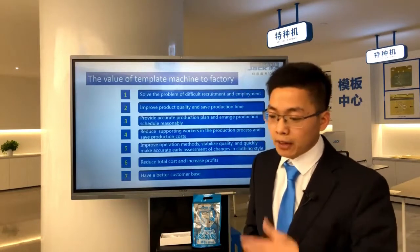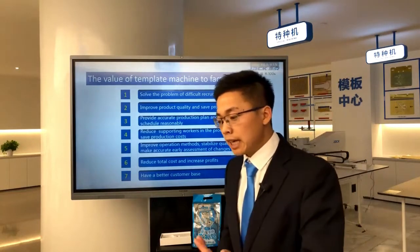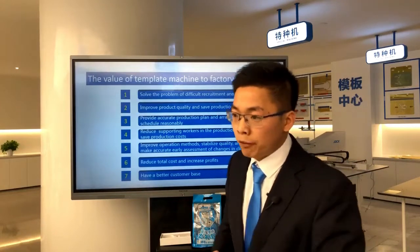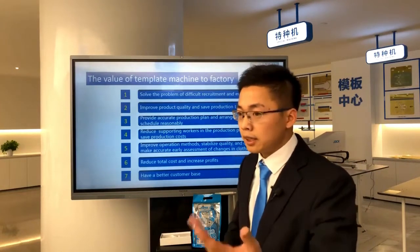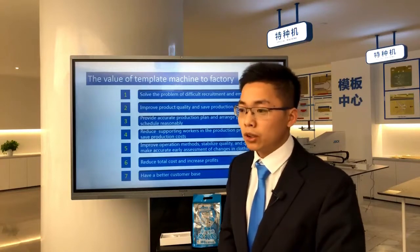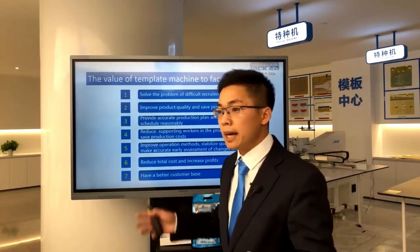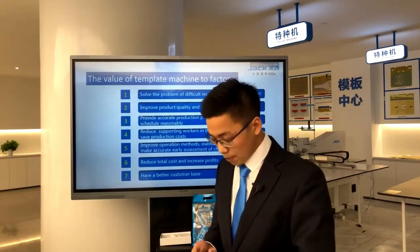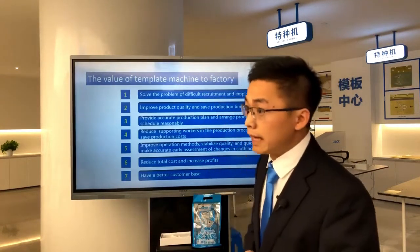Before, if you told the customer, I will use a single needle and overlock machine, especially for some good-profit customers, they will give orders to other big factories, and you cannot get this kind of order. But if you have this kind of automatic template machine, you can attract more, and better, customers. So this is about the value of the template machine to the factory.